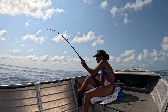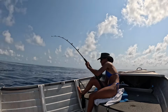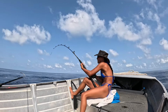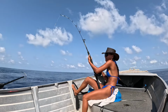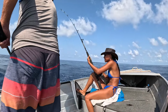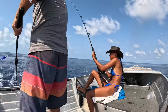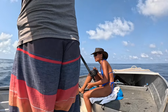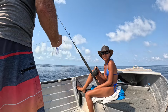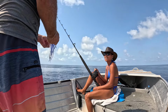Keep winding. Oh, there he goes, he's gone. Oh shit, he took the hook. Woo. So yeah, that's what took mine too, the sharp teeth just absolutely nailed it.